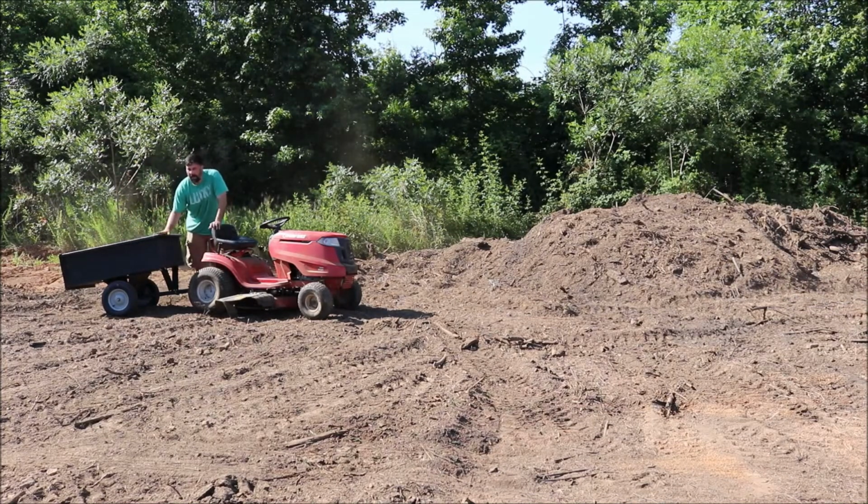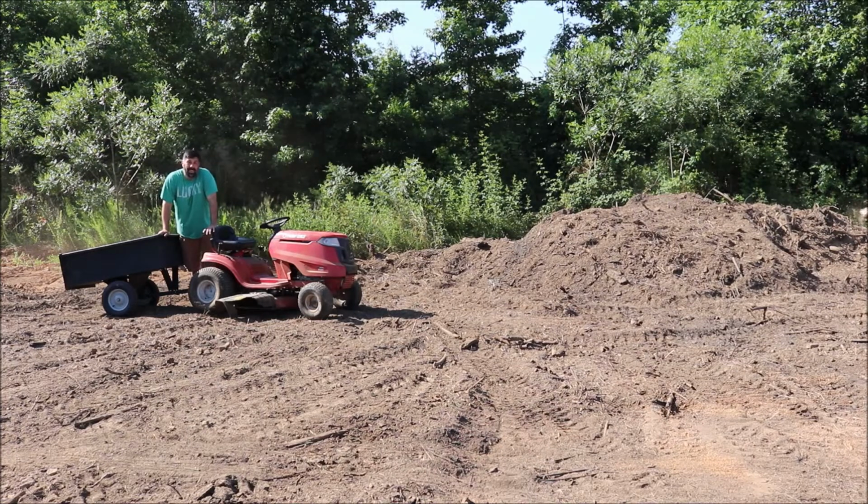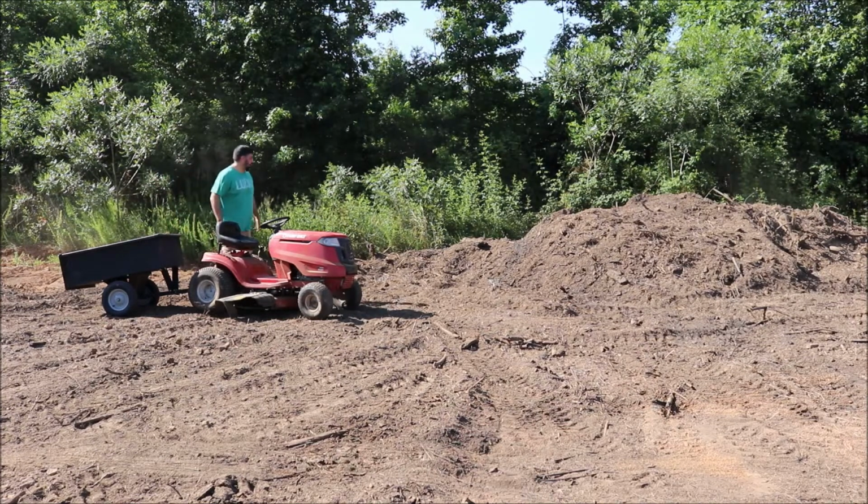Interesting thing about this trailer, I found it at the dump, had rotted tires, got new tires, brought it home, and boom, got ourselves a trailer.